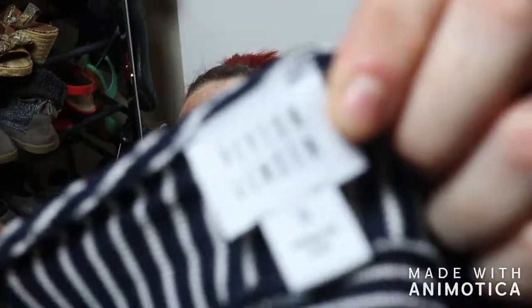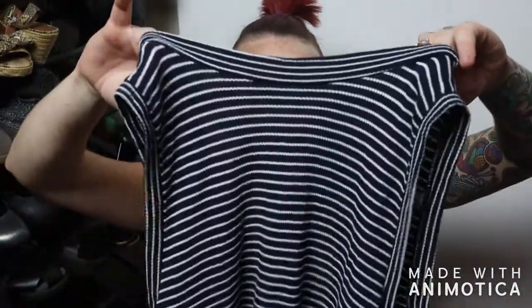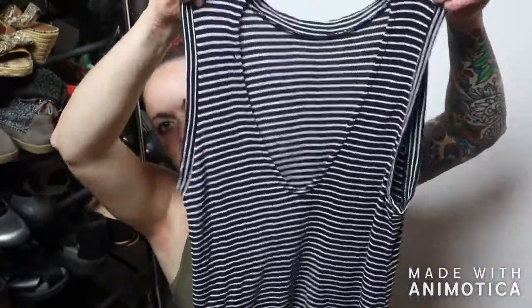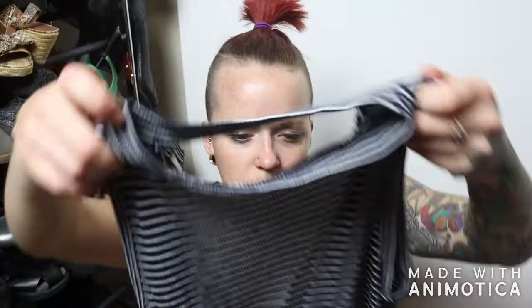Closer. So this is Peyton Jensen, and I think that I don't know what Peyton Jensen is, so I'm not going to say anything. Small. This is just your basic tank top, but what's really cool about this is it's got a completely open back. This would be perfect for somebody who has, like, a back tattoo that they want to show off, and it's navy and white striped, and you could even wear it now and just put, like, a cardigan over it, or it's good for the spring.